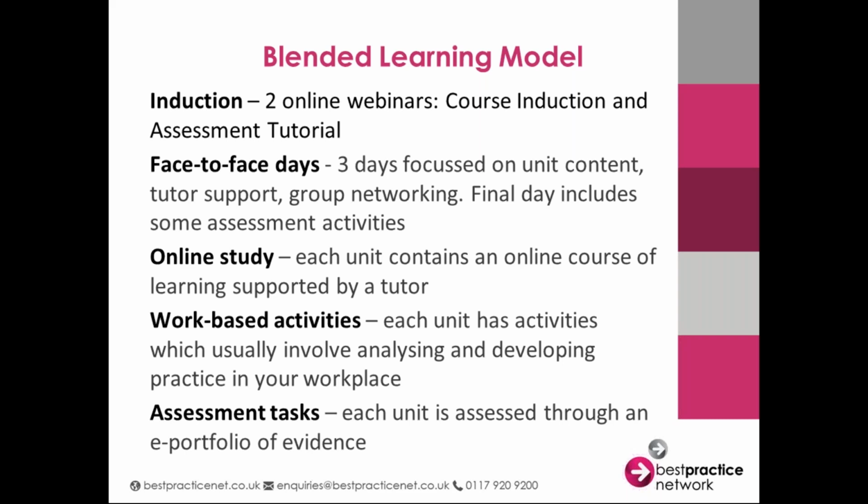So in addition to online study, there will be work-based activities. And it very much is, I think, one of the key differences between the old one and the new model, that it's very much more practically based and evidence you can use for your assessment rather than being sort of theoretical or describing things you've done, opportunities to upload and submit actual documents, working documents from the activities you are engaged with at your school.